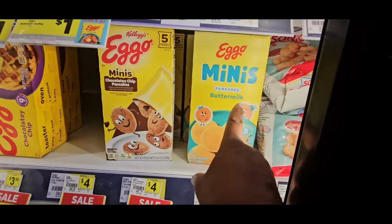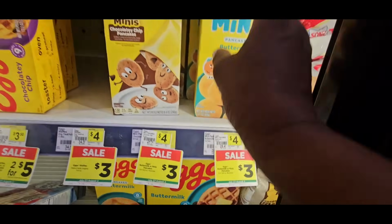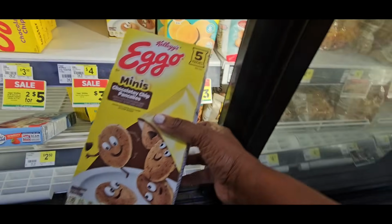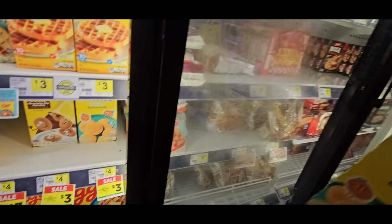And then, guys, if you want to see the minis right here, it's 40 pancakes. They're $4. Now they're on sale for $3. So I am going to grab them, but I think I'm going to grab the chocolate chip ones. It's 5 pouches. And then I'm going to grab the buttermilk ones because I know then everybody gets what they want out of them. One of my sons will definitely not do right.